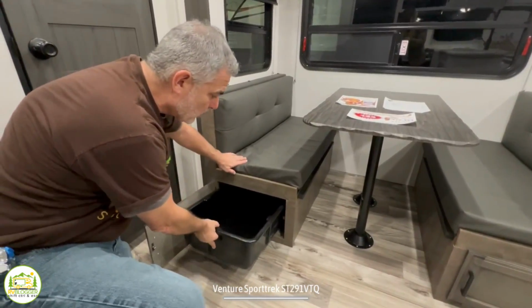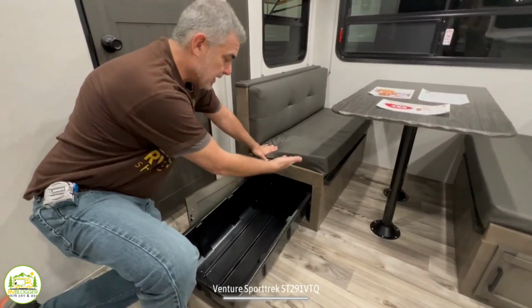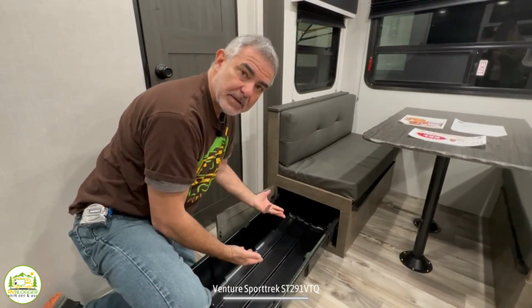And we're seeing this more and more nowadays. The manufacturers are including bins so that you can store your items in here, but easily pull them out and have full access to everything.